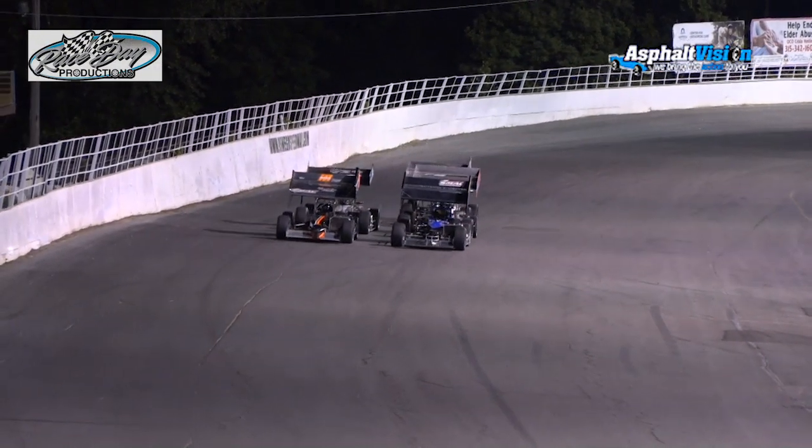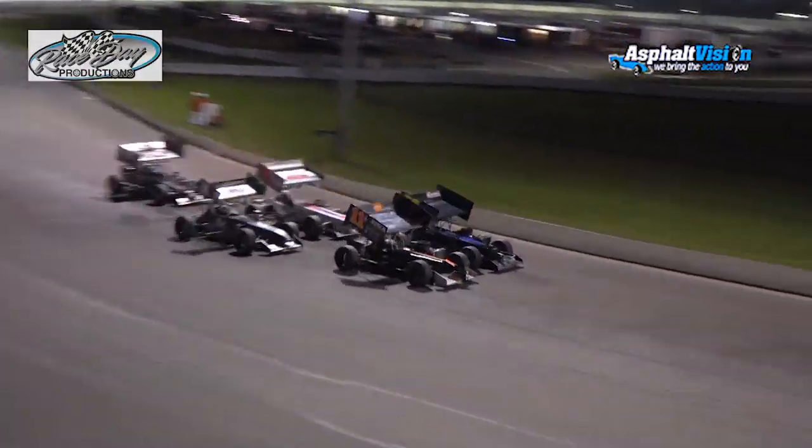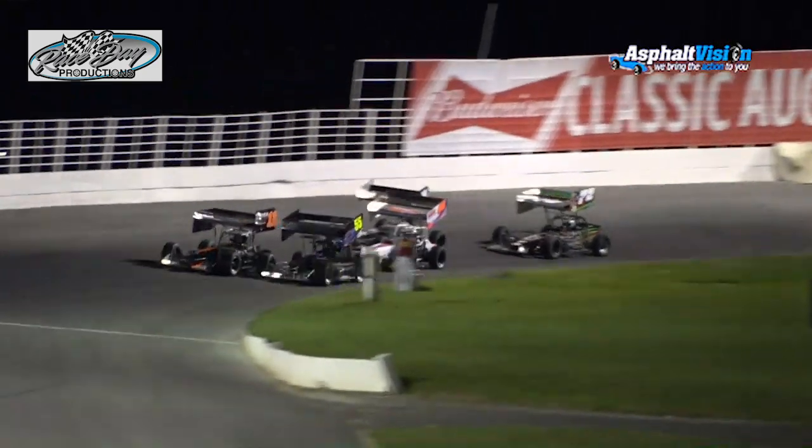Keep your eyes on him on the bottom part. Dupree on the outside, car number 11. A little bit slower pace this time. Now they start to get into it. Now they start to pick it up. They race side by side.